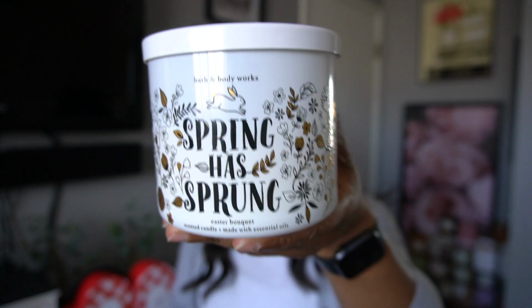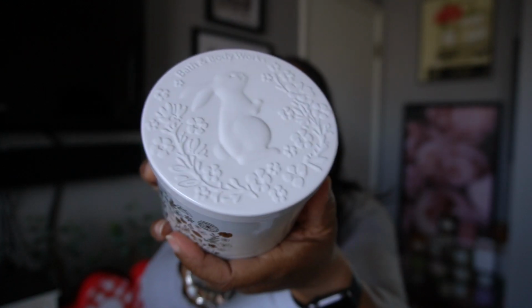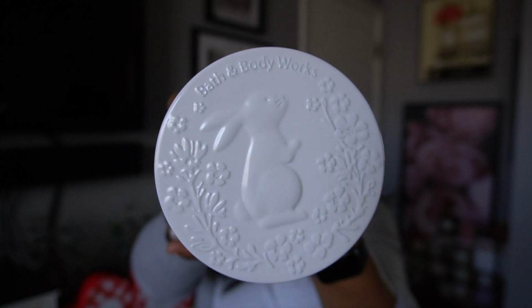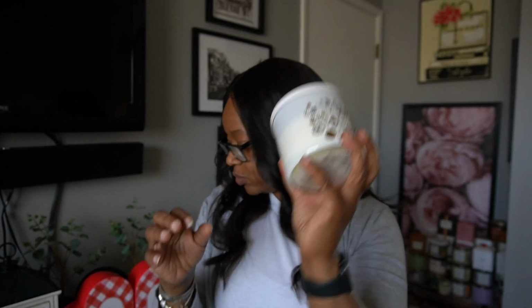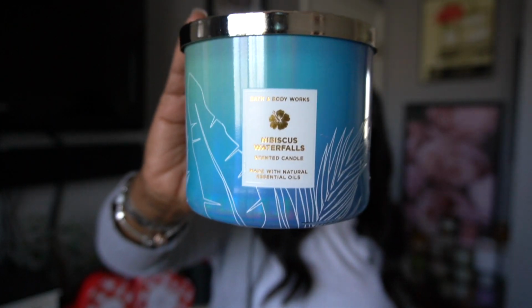So yeah, I did grab one of those. And actually, this is from the 2020 collection, the one that had that pretty lid. Yes, that lid is so nice. So that's what that one is from. And this is Hibiscus Waterfall. I don't think I have this Hibiscus Waterfall.